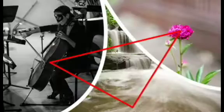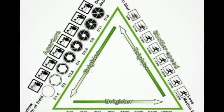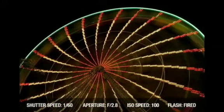Number 3. Learn to use the exposure triangle to get your photos looking the best. You need to do the 3 basic things: aperture, shutter speed, and ISO. Learn how to use aperture priority or shutter priority modes and ultimately shoot in manual mode.